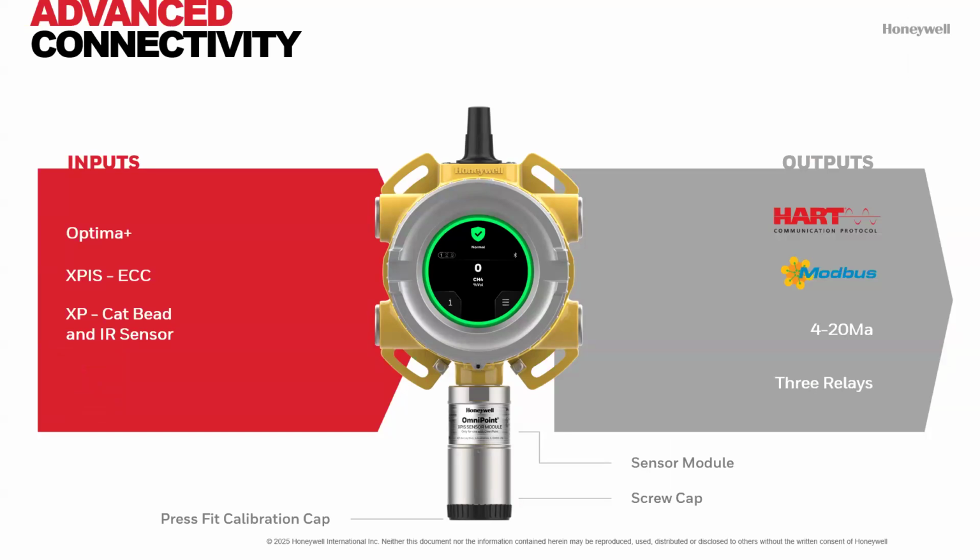And this slide here talks about connectivity. So what are the inputs and outputs that are available? The XPIS shown here is for our electrochemical sensors. The XP offers both catalytic bead and IR sensor, similar to what was offered with the X and X. From an output perspective, obviously you've got a 4 to 20 milliamp output. You have 3 standard relays on board, and then you can get HART or Modbus output as well.